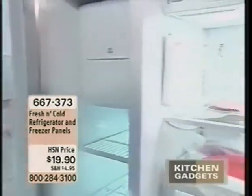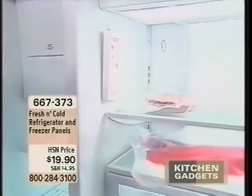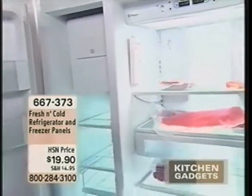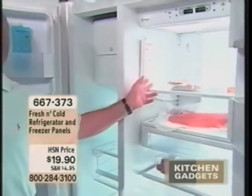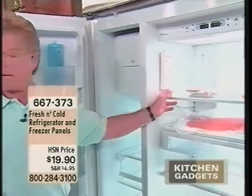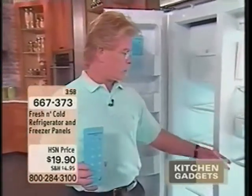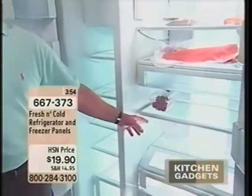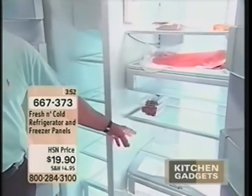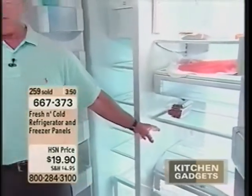I'll show you in just a moment how to charge those. But fresh and cold, some people buy baking soda and put it on a shelf for odor. We've all done that. Fresh and cold takes care of that. Some people buy these little bags and put groceries in, and they have all these little bags full. That's to inhibit the spoilage. Fresh and cold takes care of that.